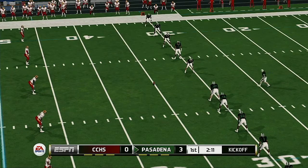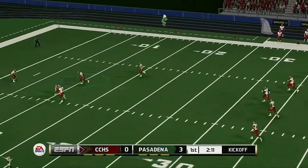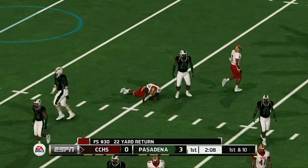Collier gets set to kick this one away. And he got all of this one. Great kick. He's to the 20. Makes it to the 22-yard line.